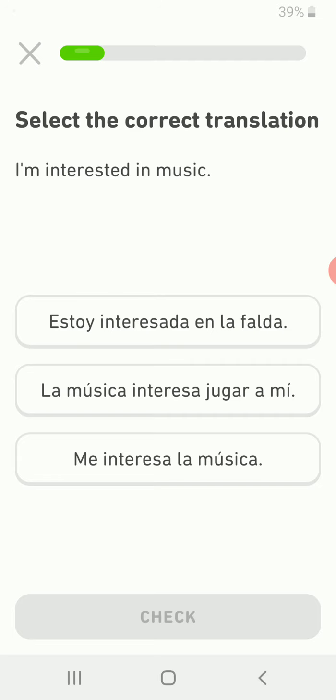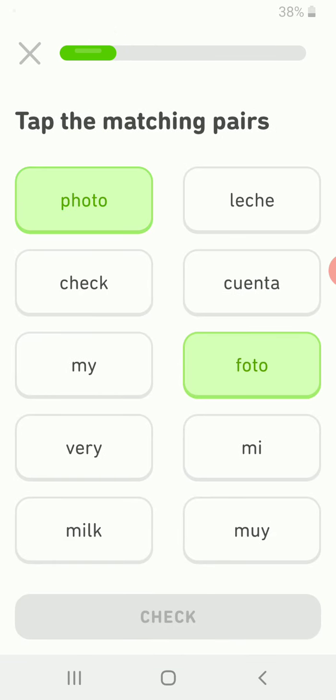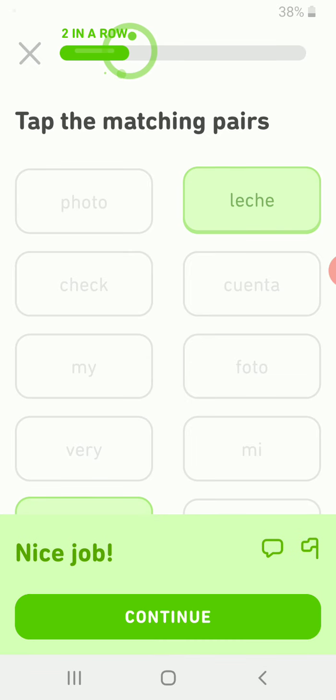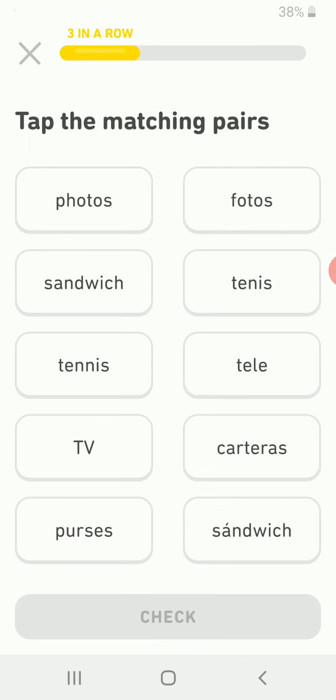So select the correct translation. I'm interested in music. Me interesa la música. Photo is foto. Check is la cuenta. My is mi. Very is muy. We always have interesting conversations. Nosotros tenemos fascinantes diálogos también. También is also, but it's not the one that I'm looking for. Siempre tenemos conversaciones interesantes.